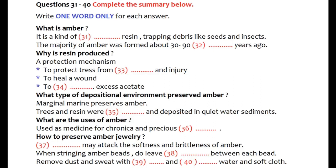Amber has retained its beauty for millions of years, but if not preserved well, it may lose its charm. The softness and brittleness is likely to be attacked by chemicals and requires some special care in handling and storing, so do not put your amber jewelry on before hairspray and perfume is applied, because it will likely create a whitish coating on the amber that may be permanent.